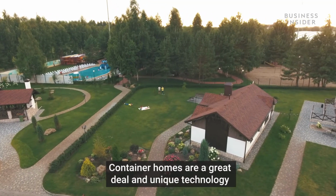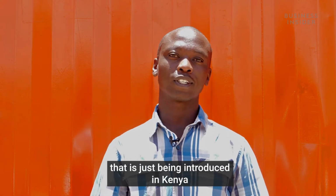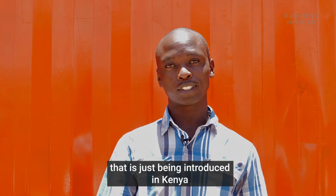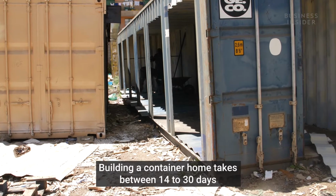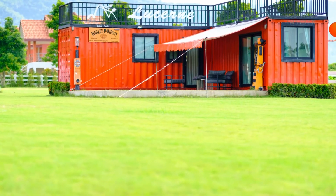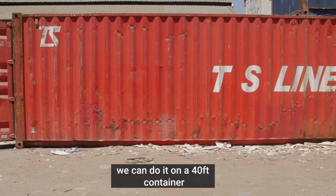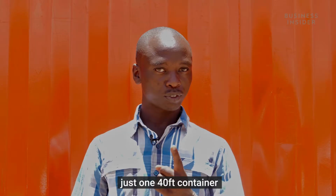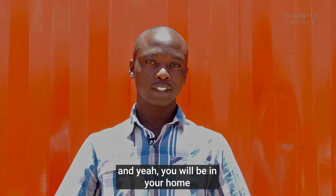Container homes, actually, are a great deal. It's a great and unique technology that is just being introduced in Kenya. Making a container home will take you between 14 to 30 days. Let's take a good example. If you want a one-bedroom house, we can do it on just one 40-foot container, and it will take about 21 days. And yeah, you're in your home.